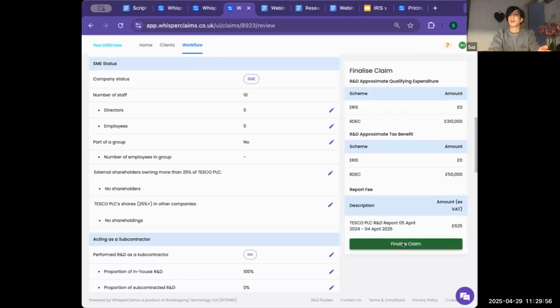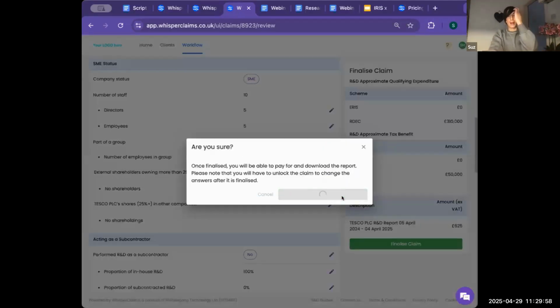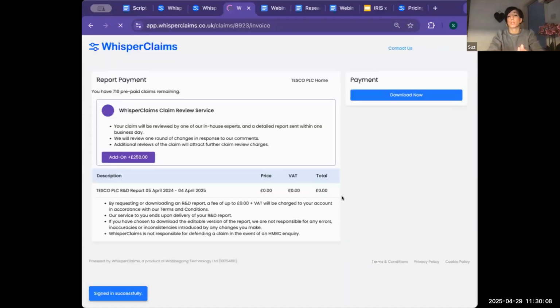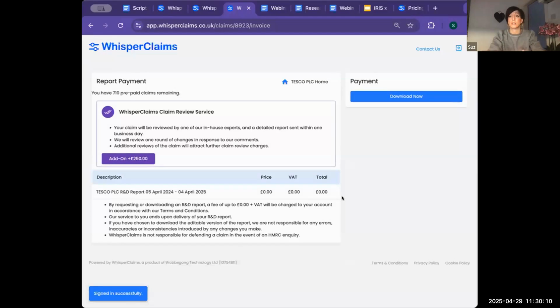So when we go to finalise the claim, the app is now going to take over and turn all of your clients' data into a structured, clearly laid out report, demonstrating to HMRC that all of the right questions have been asked and that care and consideration has been taken throughout the process to adhere to HMRC's guidelines.